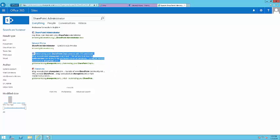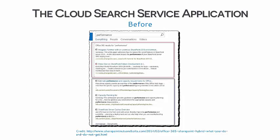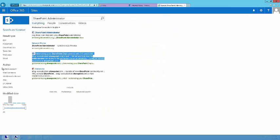And if we look at what we had before, let me just show you a quick slide. What we had before is we had to do result blocks. So we had to do a block for 365 results, a block for on-prem results, but we couldn't see the best results no matter where it is from. Now we can actually get the best result no matter if it's on-prem or online. We get to see the best result in one page, so we don't have to go between pages anymore. So that's about it for hybrid.